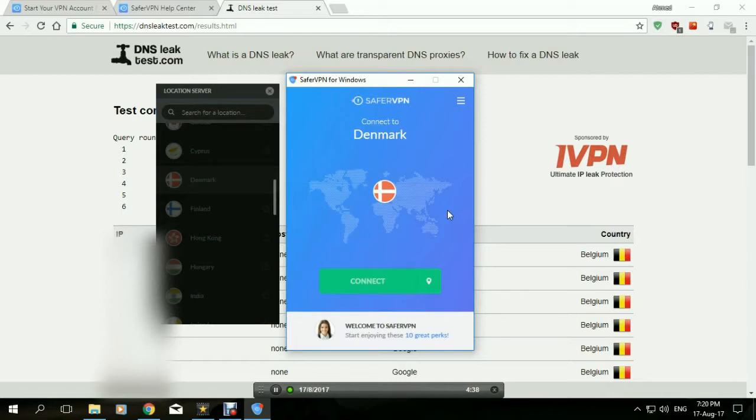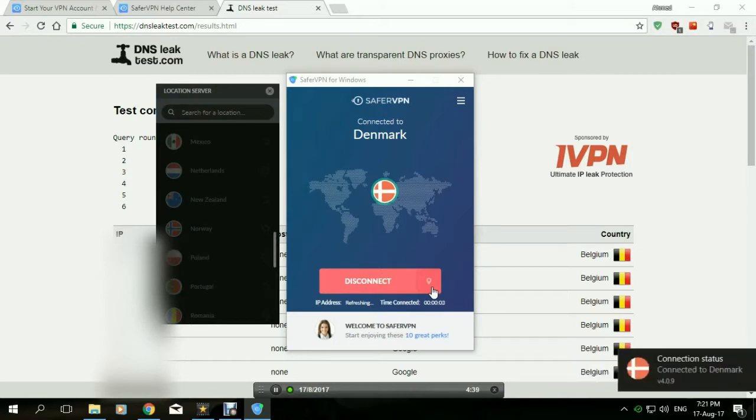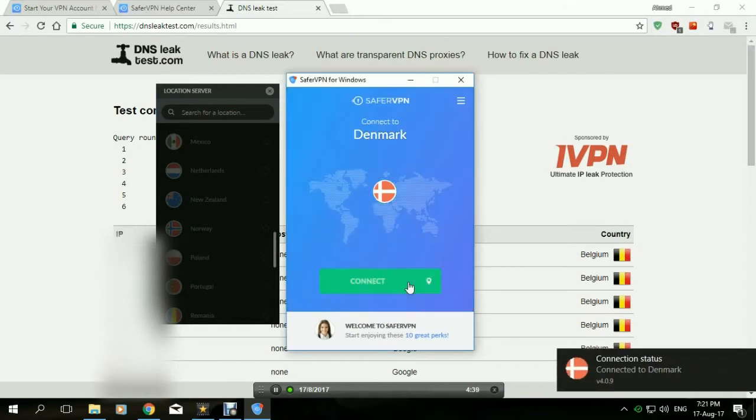It gave us some good DNS leak test results. However, this is not enough to categorize SaferVPN as a reliable VPN. Again, with the glitches, it's not allowing us to choose, even though it's not connected. Okay, now it's just allowed us. That's another glitch.